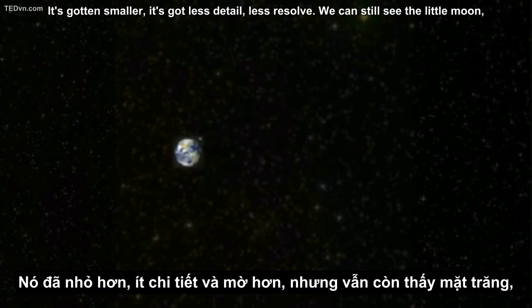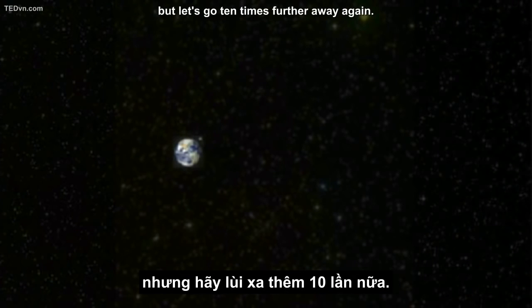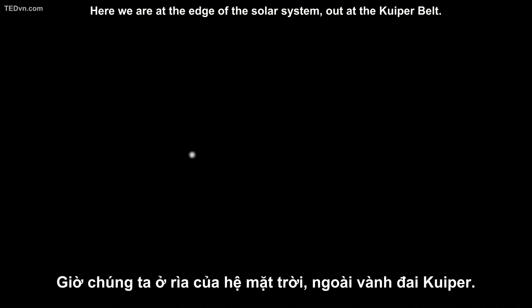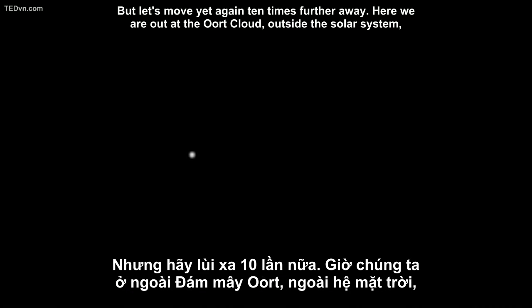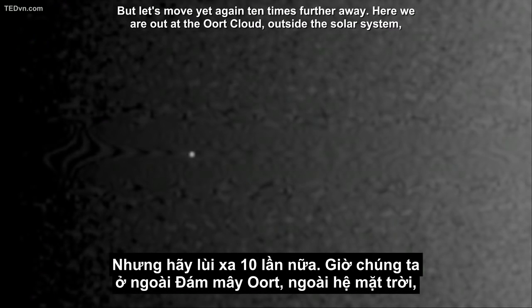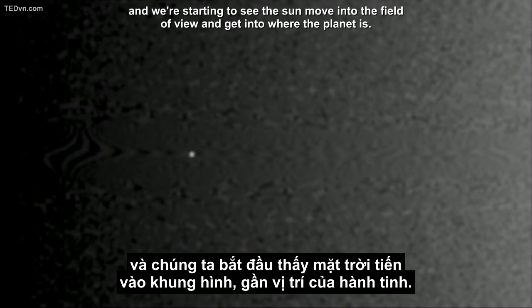We can still see the little moon. But let's go 10 times further away again. Here we are at the edge of the solar system, out at the Kuiper belt. Now it's not resolved at all. It's that pale blue dot of Carl Sagan's. But let's move yet again 10 times further away. Here we are out at the Oort cloud, outside the solar system, and we're starting to see the sun move into the field of view and get into where the planet is.